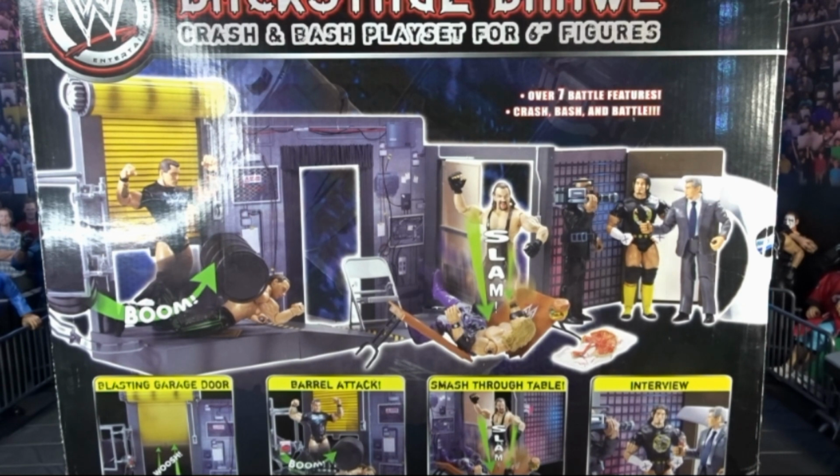Today, my review on the Backstage Brawl, Crash and Bash playset. Alright, so in the biggest turn of events, I ended up purchasing this for $60 on Mercari, which I couldn't believe myself. This happened a couple of months ago, and originally the seller had it up for like $160 to $180. And then sometime randomly at night, I just got a notification on my phone saying that the seller had a discount on it for 10%, which put it at about, I believe, $130, $140. And then when I clicked on it to check it out, it just randomly got dropped down to $60.